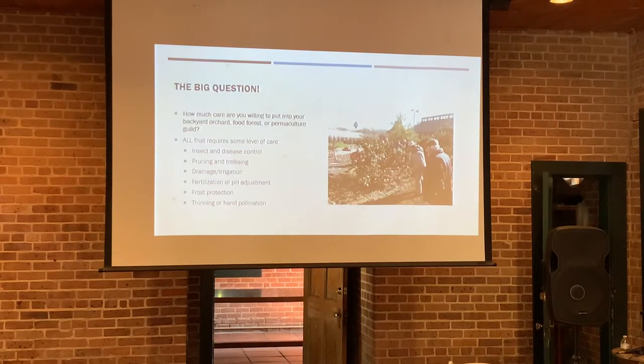So the big question, if you're interested in growing fruit in this area: how much care are you willing to put into your backyard orchard, food forest, or permaculture field? How much time are you willing to spend on it? Are you willing to spray? Do you want to prune? Or do some trellising that might be a little more intense, like the espalier over there in the kitchen garden. What level of disease and insect control are you going to provide, if any? Are you able to monitor it on a regular basis? Drainage and irrigation. So walking the yard or the site and making a note of any low areas or maybe areas that drain a little quicker.